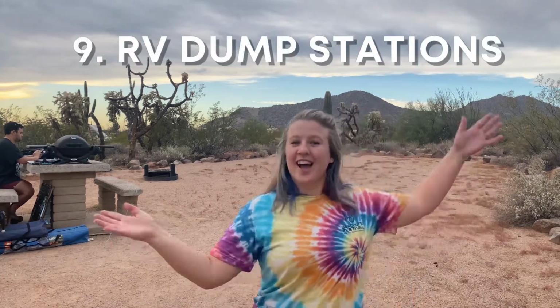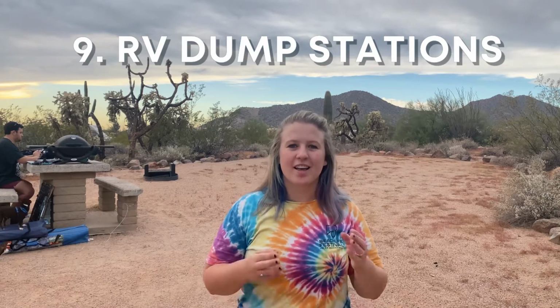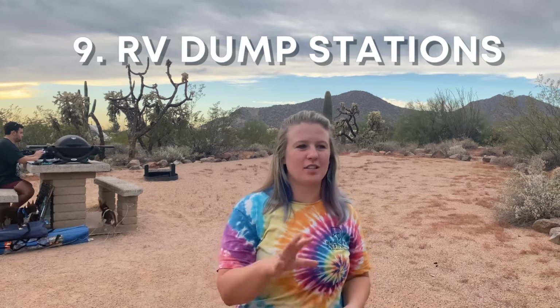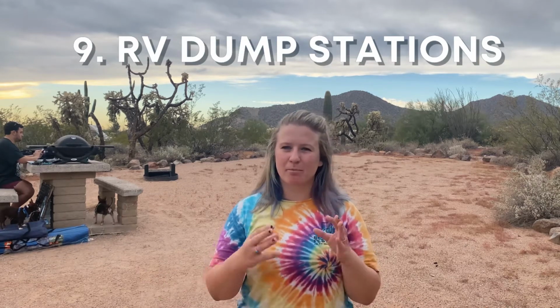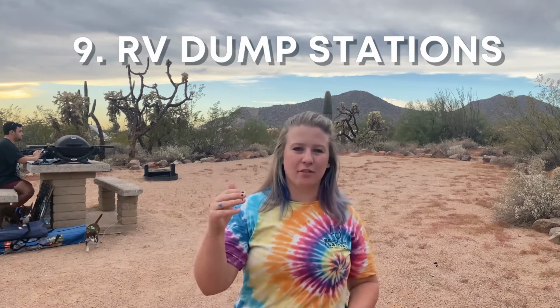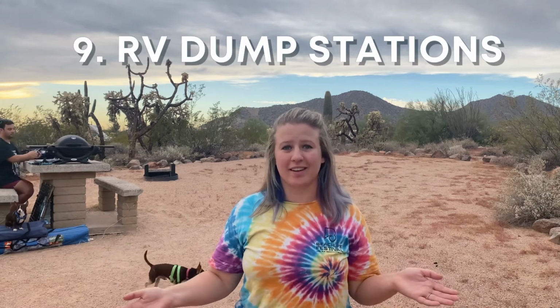The last favorite RV boondocking app that we use is RV Dump Stations. This app, I think it costs $1 still, is really helpful because you can see dump stations nearby. It has the biggest database out of any of the apps that we use. So we use this and Overlander to find local dump stations because you gotta know where to put your poo at the end of the day.